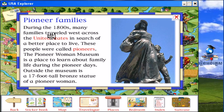Pioneer families. During the 1800s, many families traveled west across the United States in search of a better place to live. These people were called pioneers. The Pioneer Woman Museum is a place to learn about family life during the pioneer days. Outside the museum is a 17-foot-tall bronze statue of a pioneer woman.